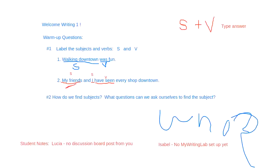Okay, so class, you remember last week we talked about finding subjects and we talked a little bit about finding verbs because really they go together. Subjects and verbs are like two shoes that belong to the same pair, a pair of shoes, right? Today we're going to focus a little bit more on verbs. So we're kind of completing our chapter here together.